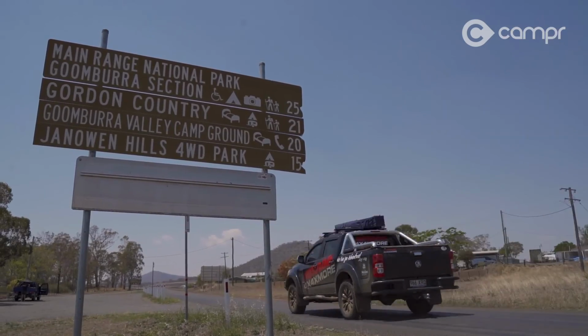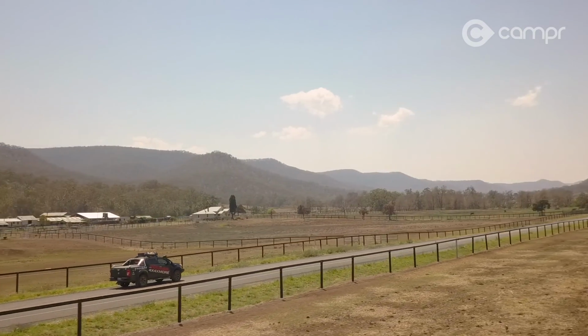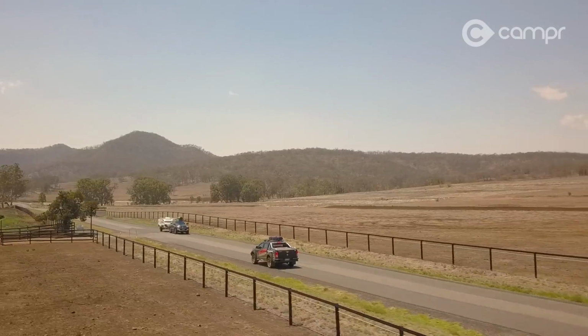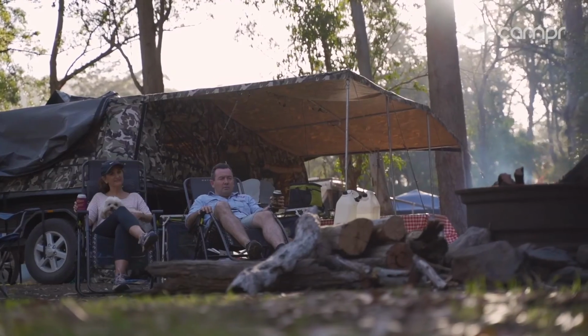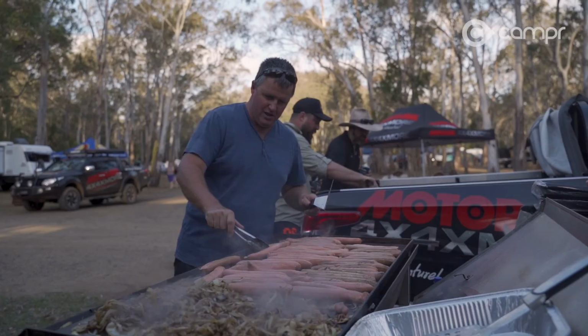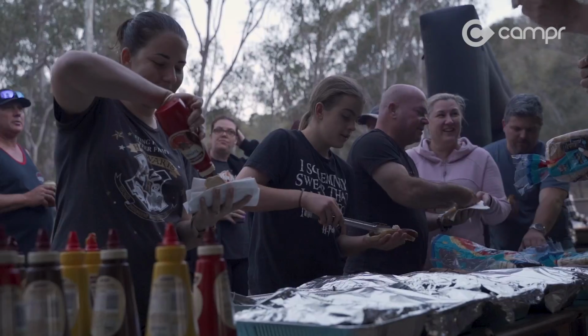That's the theory behind Motorama's 4x4xMORE Club's regular excursions to Gordon Country in the Goombra Valley on the way to Warwick. On this trip, we're joined by 100 cars and almost 300 people, proof that the club is clearly hitting the mark with its audience. And seeing the weekend come together like it is, it's easy to understand why.